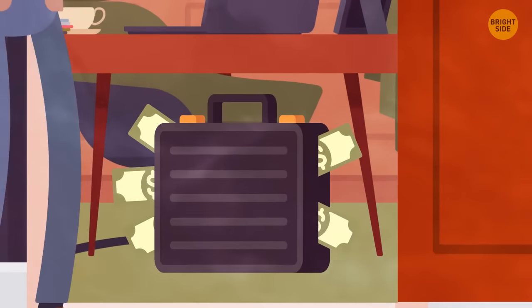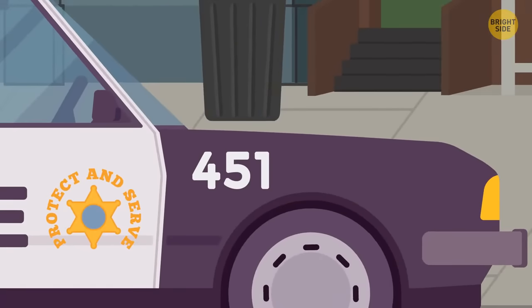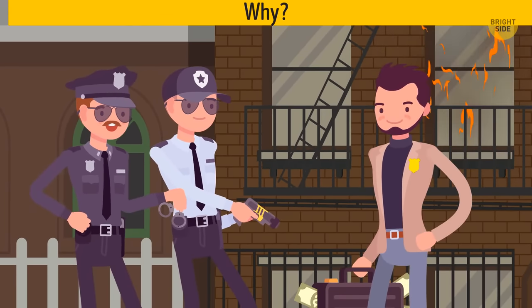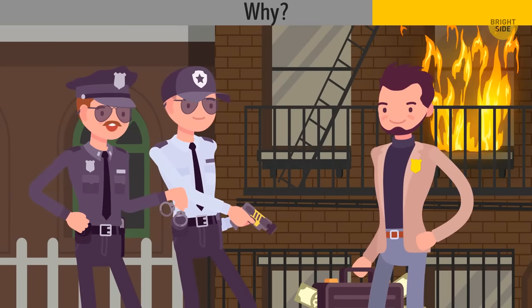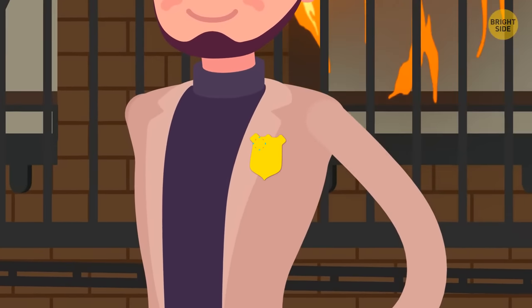You take the suitcase with the money. Modern safes are fireproof. The secret documents will be safe. You run out of the house and wait for the fire to burn out. A police car pulls up. At first, they want to arrest you for dangerous driving, but they don't. Why? Because you're a special agent, remember?